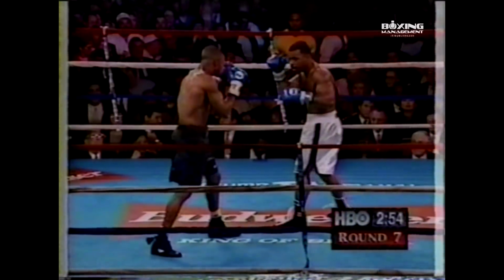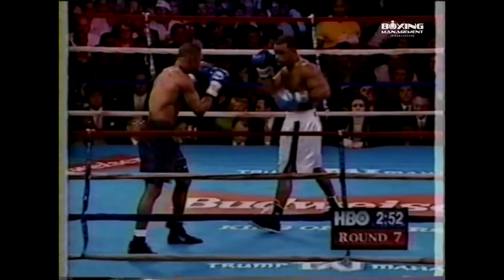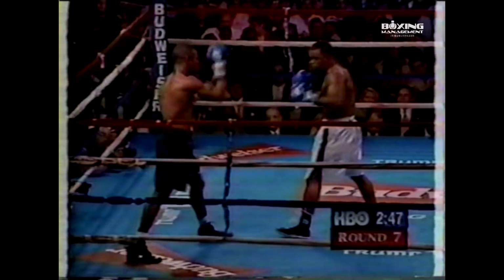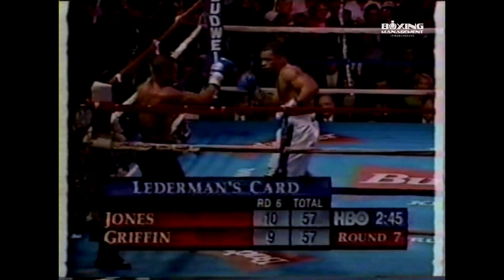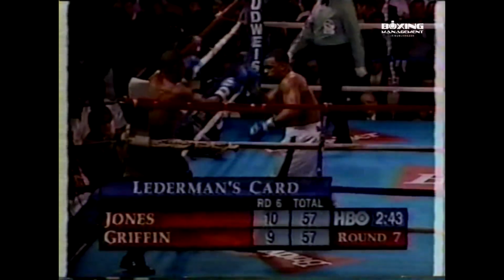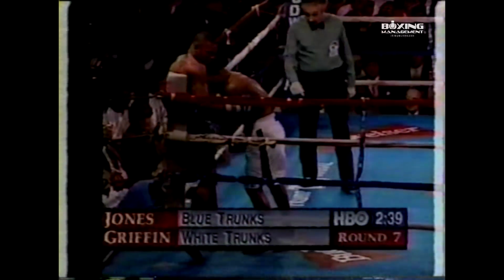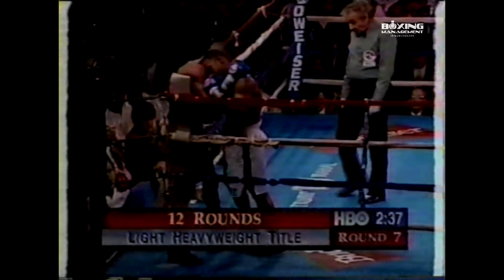And we go past the halfway mark. I can't understand Jones. I still can't understand that jab. Not only is he not reaching Griffin, but he's jumping back when he throws it. Gil, I don't think he's ever been an exponent of the jab because he's always looking to play defense.